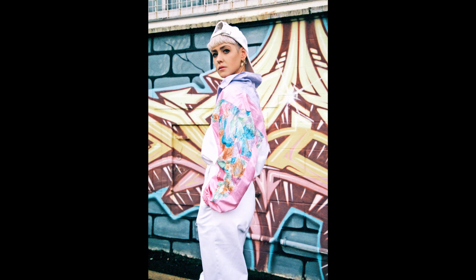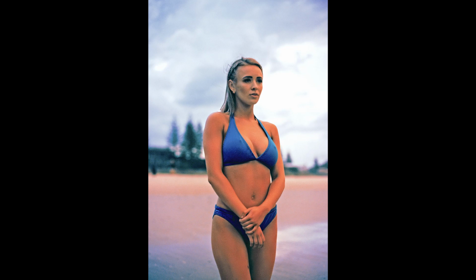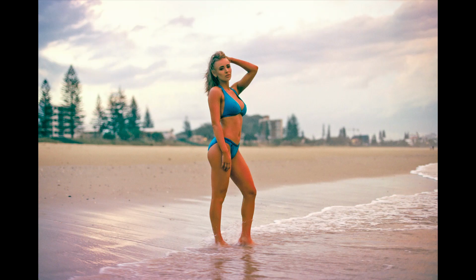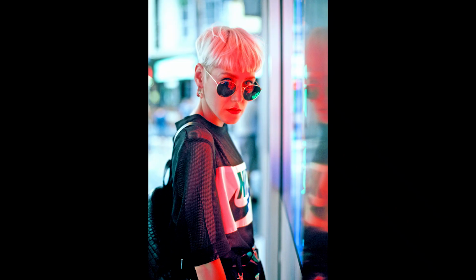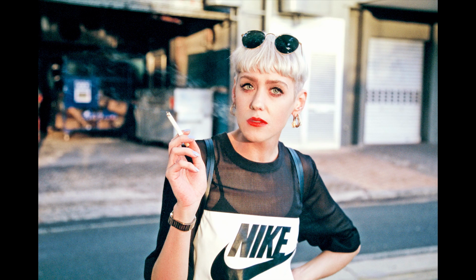When it is expired and hasn't been cold stored, it gets hella red and pink and magenta-y, which you can kind of fix, or you can kind of leave it if you want that kind of Lomography look. I have gotten nice stuff from the super expired stuff, but when it's fresh or cold stored, it looks fantastic, and it just reminds me of summer.